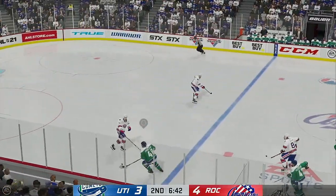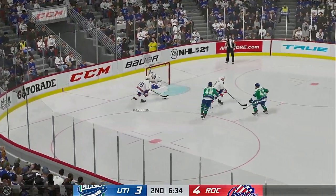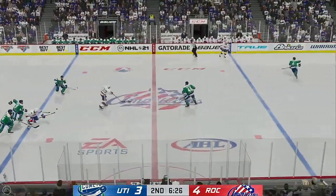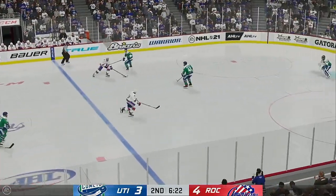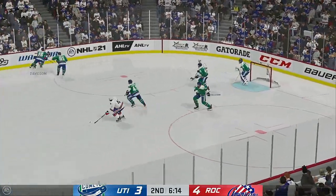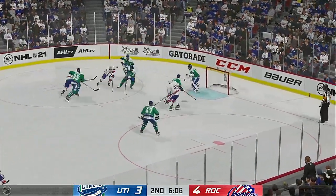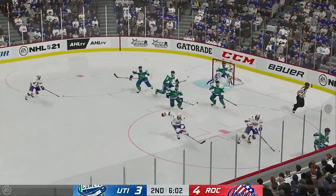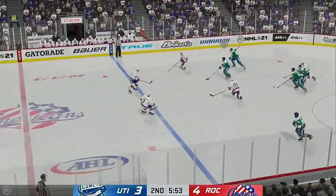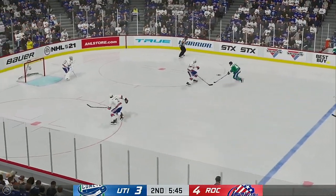Utica's moving it up the ice. And there's the save. Davidson's got it in the defensive end, and now it's over to Ellie. Takes the pass. Nothing doing. Takes control of the puck. Quick feed to Davidson. Too many bodies in the way. The Comets gain control of the puck against the wall. Gains the zone.